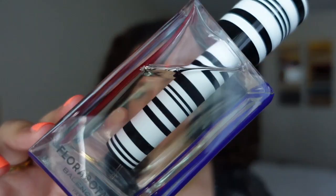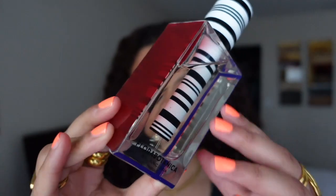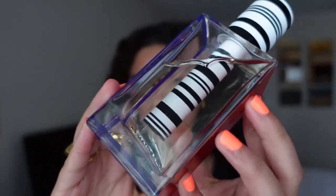Now another one that I have been absolutely loving, because you're gonna get shocked, because when I first showed this one I was like, I'm not sure about it, but now I love it. I love it. And this is Flora Botanica from Balenciaga. I absolutely love this bottle. It's stunning. Now, I'm not a bottle whore. Like, I really don't care if I get the big size bottle or whatever. I get what I can afford. I get what I can get my hands on.